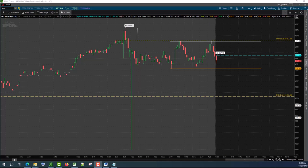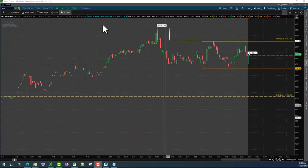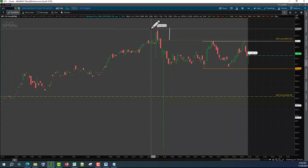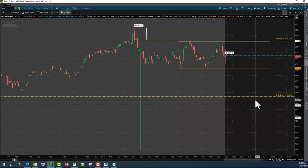All right, we are now back at the opening at 8:30. So the first 10 minutes or so, we watched the GDP data release and a huge range. But after that, it's not really moving much. About a $2 range right there. Yep. So let's see how it plays out in the regular trading.